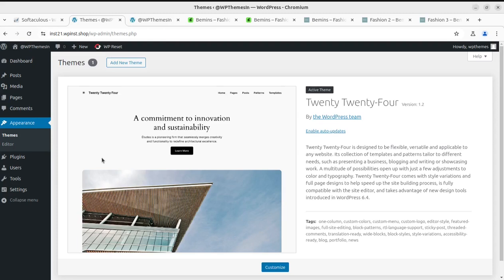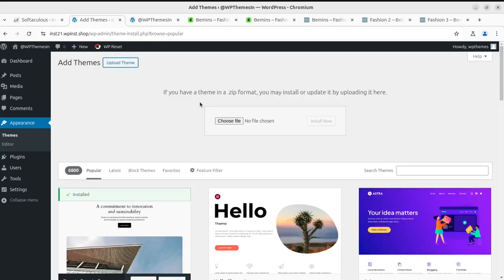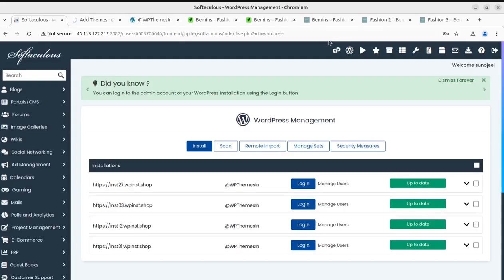And we are going to use a new theme here, Bemins. So we can simply click on add new theme and then upload theme, and here we need to choose the installable theme file, and that is lying inside the theme directory, bemins.zip. Simply select this, click on install now. It will take hardly a few seconds in installing the theme, depending upon your host and the internet speed.